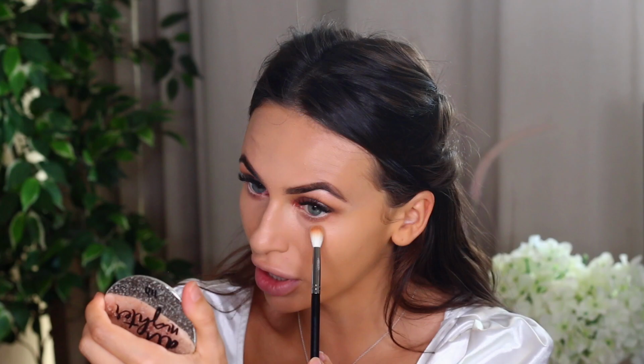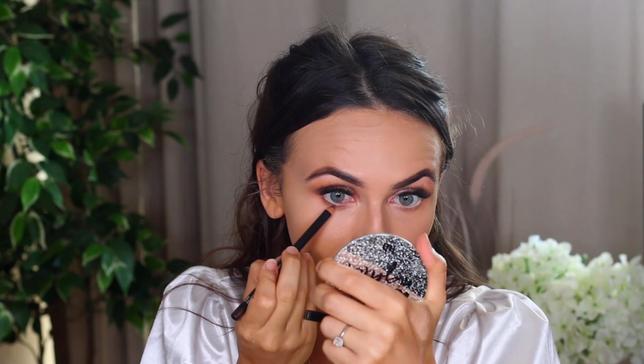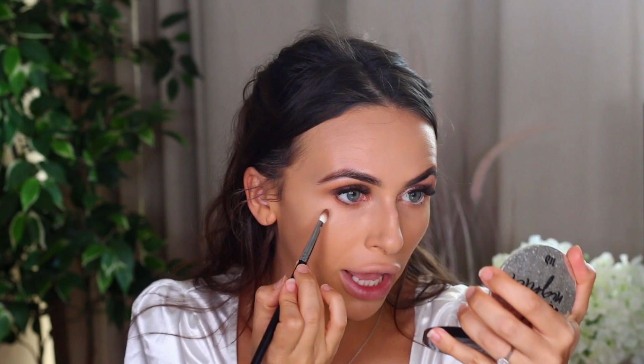Then I'm going to go back with orange soda and just really further blend this, bring this down a bit more. I'm going to take the tiniest bit of this Teddy, which will obviously be the Costa Riche on the day, and just put the tiniest bit there, because next to the white pencil it looks really nice. It really makes your eyes pop when you've got a dark liner next to the white liner.